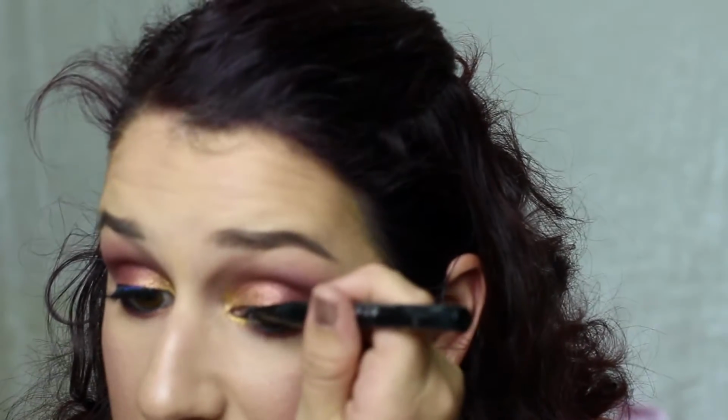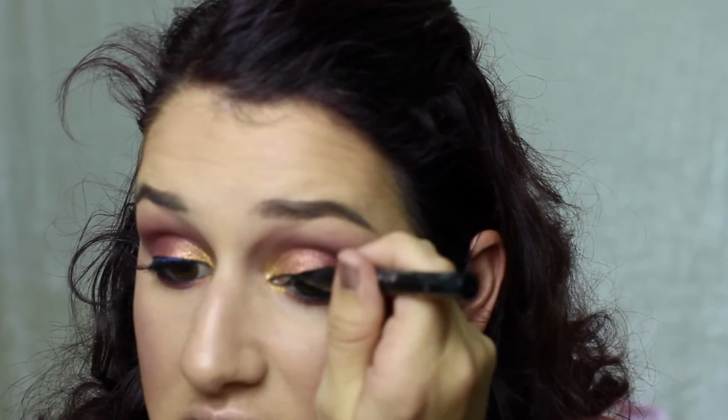Alright, and then I'm just going to take that liner. This lash is completely dried, and I'm just going to go over the lash band. And then what? Oh no, I need to set my eyebrows in place.